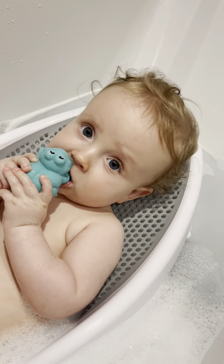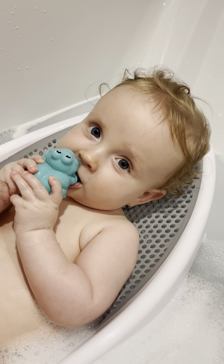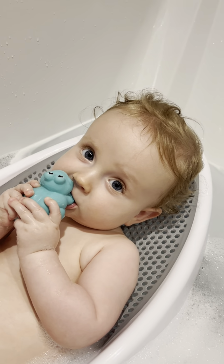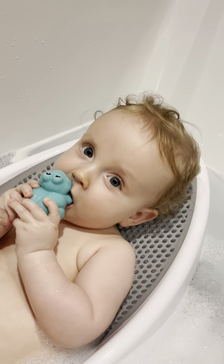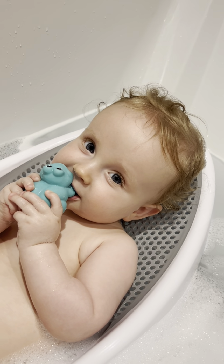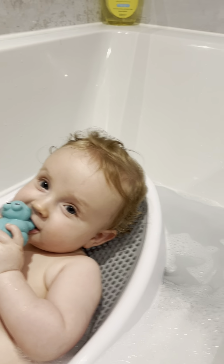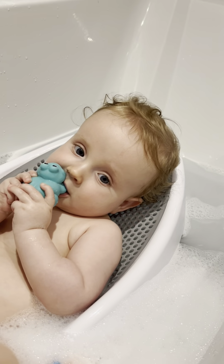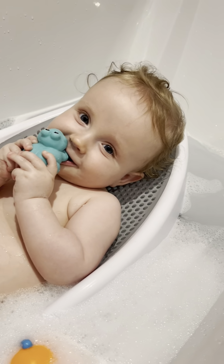We now have little man in the bath. You stay in here for about 20 minutes, don't you? You'll play around, get washed, and get out. Yes, we do. Who loves their bath? Does JJ love his bath?